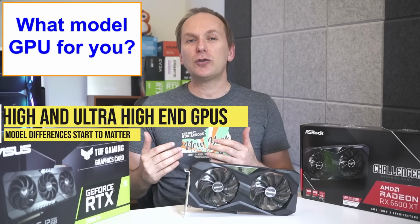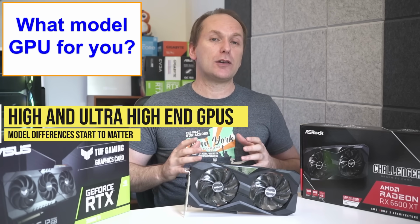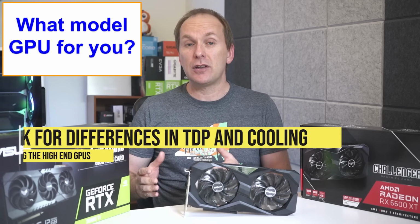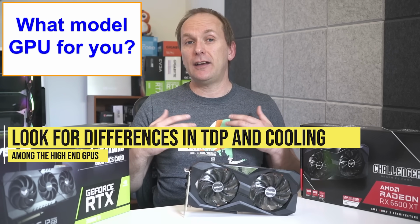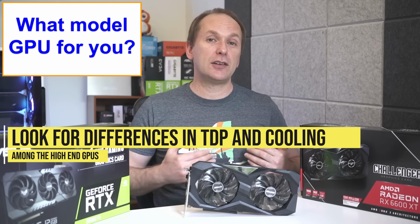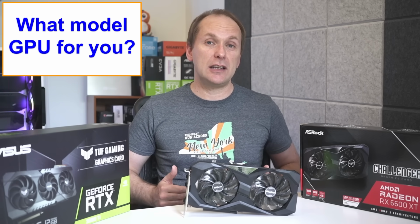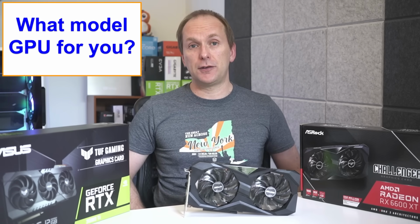At the high and ultra high end, differences can be more extreme, and you'll often find heavily overclocked and powered up versions of the same model GPU like the RTX 3080 Ti, RTX 3090, RX 6800 XT, and RX 6900 XT, including some water-cooled versions. Whether or not those are worth it to you, it's all up to your budget.